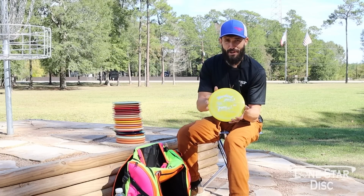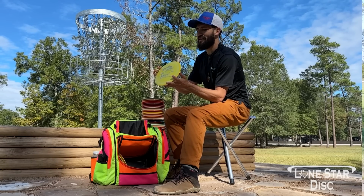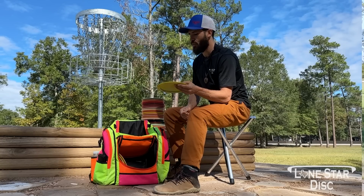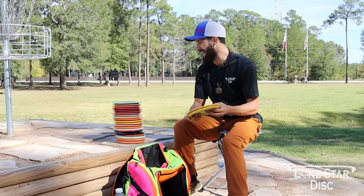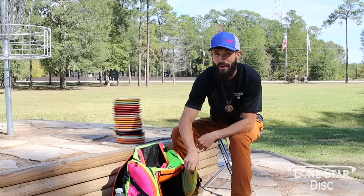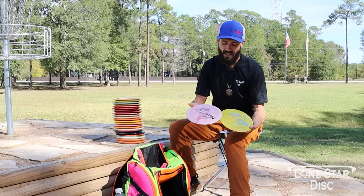I got another Warbird that made its way in there, even though it wasn't directly. This one's been in the bag a little bit longer. As you can see, it's a little bit scuffed up, but another overstable Warbird in the bag. Oh, what do we have? Another Warbird. So I have 4 or 5 Warbirds in my bag. I got a couple of Bowies. I might even have an additional Bowie or 2 in the bag. So I carry a lot of drivers.